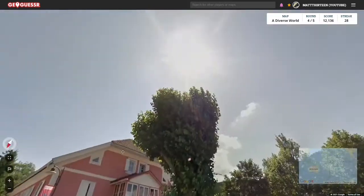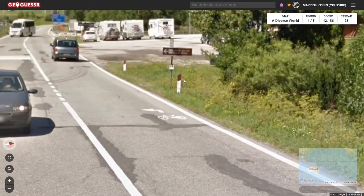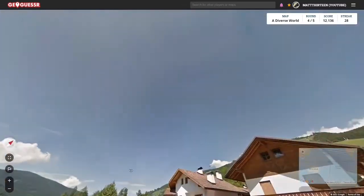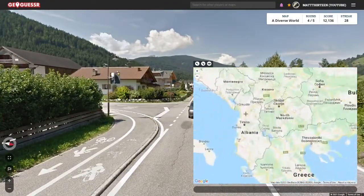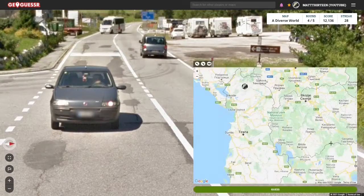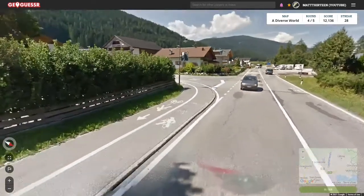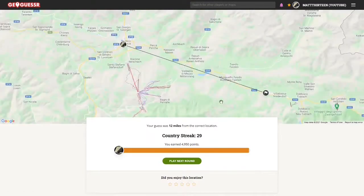This round initially confused me because the architecture feels a lot more Alpine and more Austrian. I see this bollard here, and I see the plate too. So I zoom into Albania at first, but then I take full notice of this front plate, which is short, and I remember there's the Germanic part of South Tyrol in Italy, which could possibly look like this. And I see it's an Italian street sign.